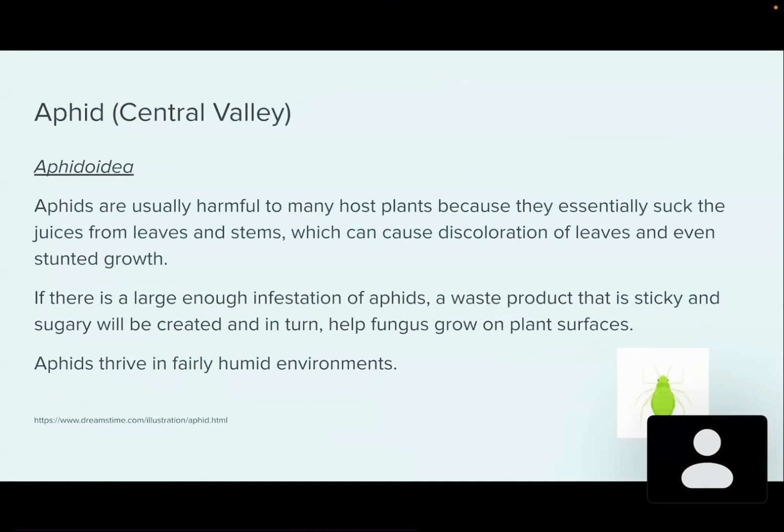Then I'll be moving on to the aphid, which also is from the Central Valley in this case. It was on the bank of the San Joaquin River. Scientific name, Aphidiodea.